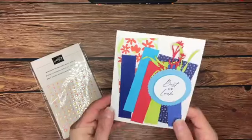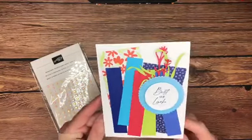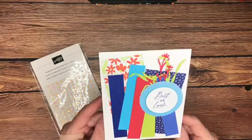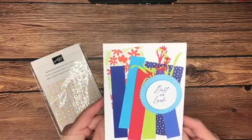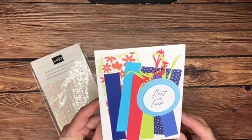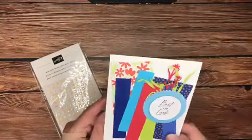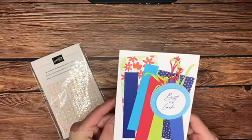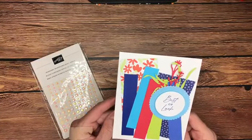And then this is a super sweet card, and it is a best of luck card from my friend Lisa Tweedle. Isn't this adorable? Such a fun little layout, using up strips of paper, nice and bright. So I will be able to share with you a little bit more next week why Lisa sent me this card, but I'll give you a clue. It has to do with Stampin' Up!